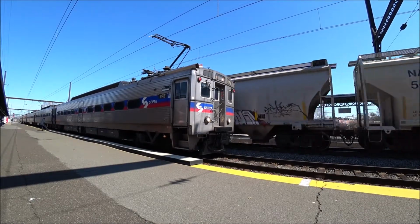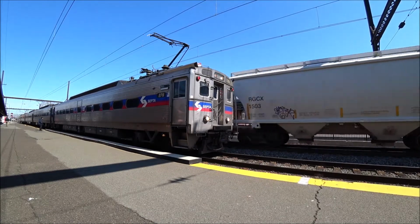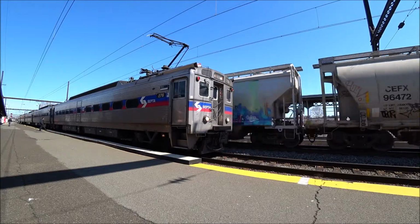The SEPTA passenger train has to wait for all the freight cars to pass before departing West Trenton. This is a safety precaution to prevent the two trains from hitting each other in case there is a derailment.